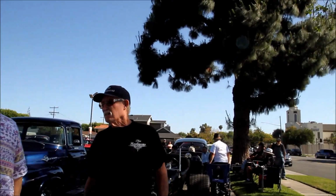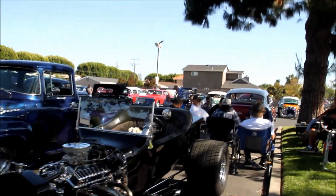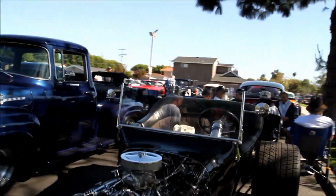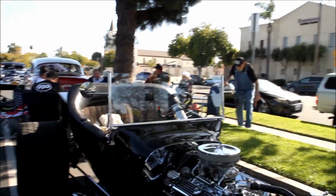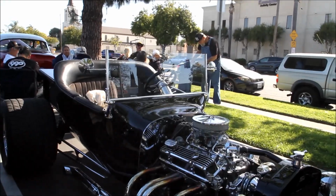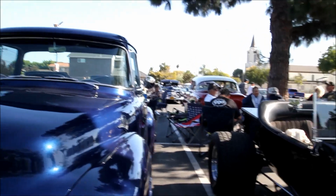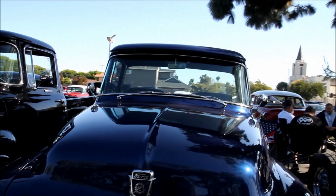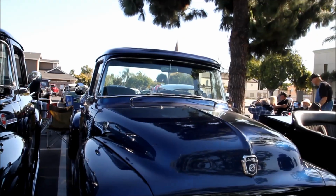This is what I think is a 1923 Ford T-Bucket Hot Rod. Followed by a 1956 Ford F-100 pickup. There's the pickup right there. I believe this other one is also a 1956 Ford F-100 pickup, the black one to its left right here.